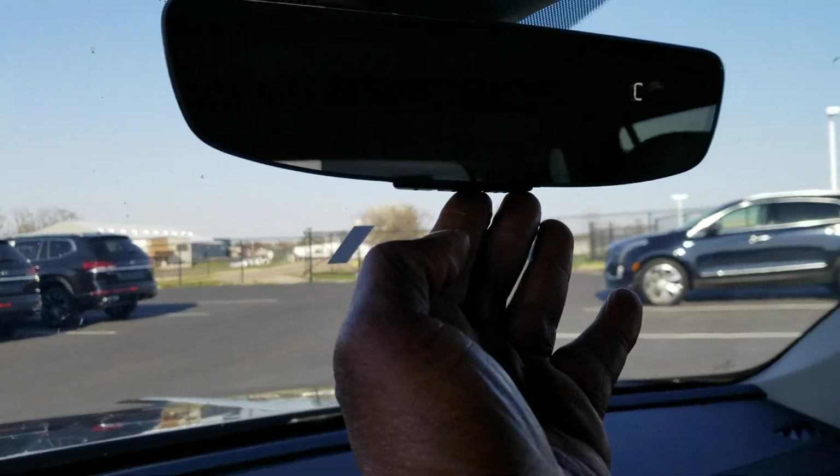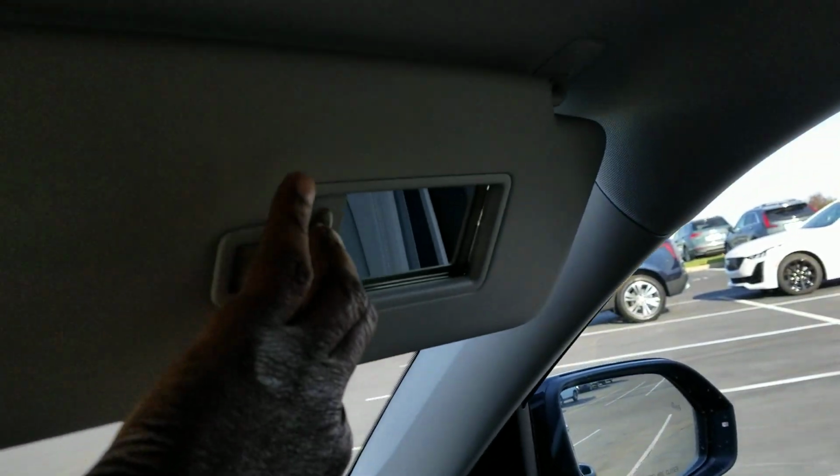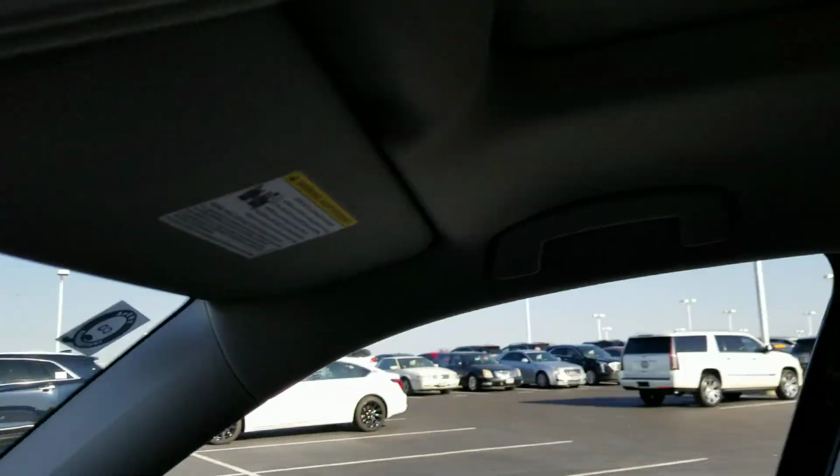So there's 3 buttons down below here. And it does have a digital compass there. Also up here, you have a vanity mirror with an LED light on either side. Now, what's nice about this car is it does come standard with a panoramic sunroof and a power sunshade.